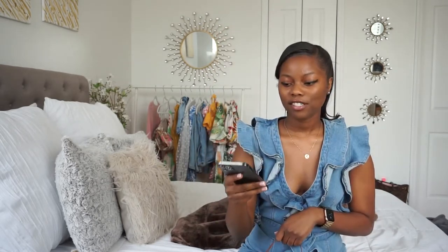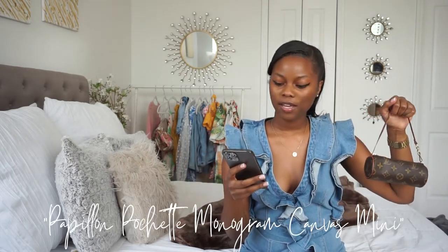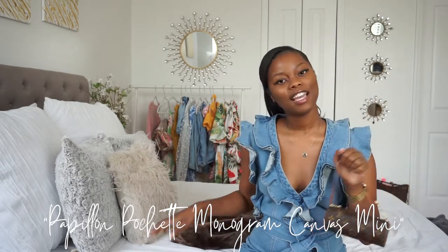I actually bought this purse from Rebag and it's called the Papillon Pochette Monogram Canvas Mini. I actually saw this bag on Instagram. I saw this girl wearing it and I was just like, I need this bag, and why have I never seen this bag before? I'm literally the queen of mini bags. I love mini bags. I started collecting them, I want to say, like 2016. I just think they're so cute and adorable.